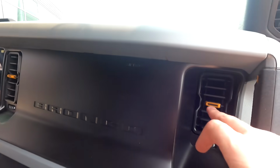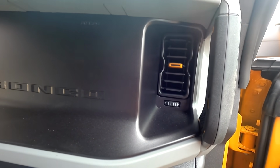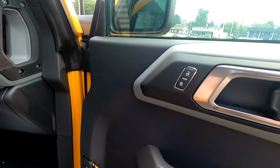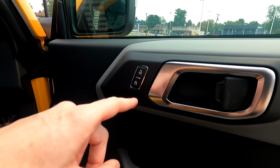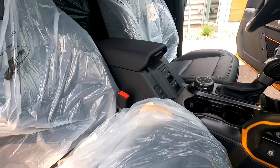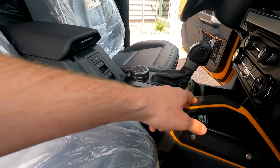Like where there would be chrome, like on the little knobs here, it's a rubberized paint matched little handle. Down here, none of this is chrome, paint matched. The only thing you have is just some slight chrome on the door here, and that's about it. I mean, it's just very impressive on these vehicles. The matching stitching, I just love like the ruggedness of this.